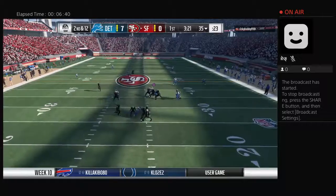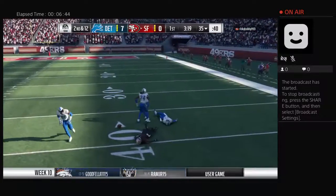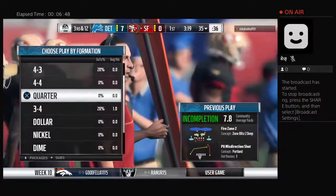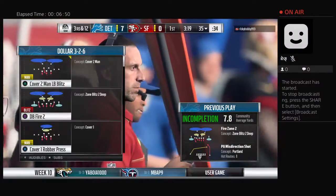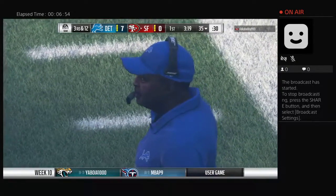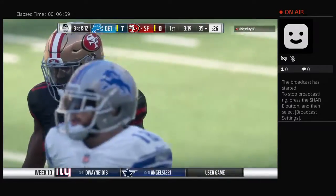Back to throw here. And incomplete there. A nice hit jars the ball free and brings up 3rd down. This team is not going to make it easy for you. They're a physical group, and we just saw it there on that play. He came in, made the contact, just as he's trying to haul it in.